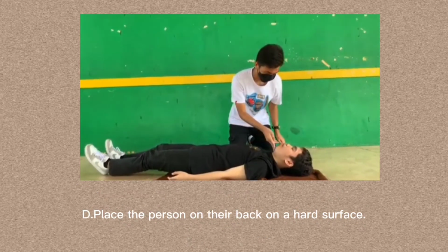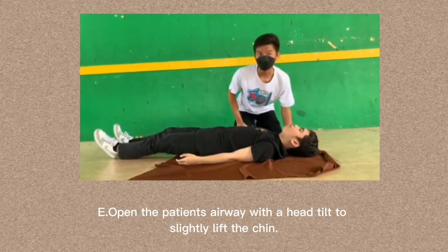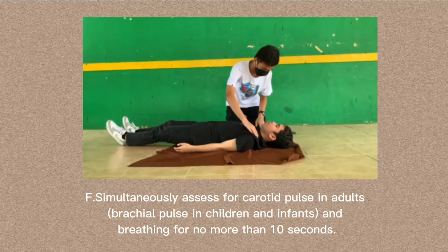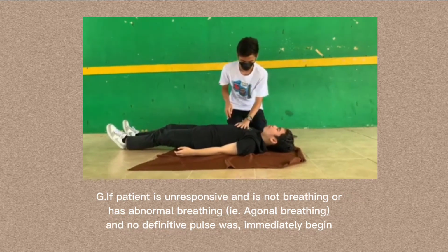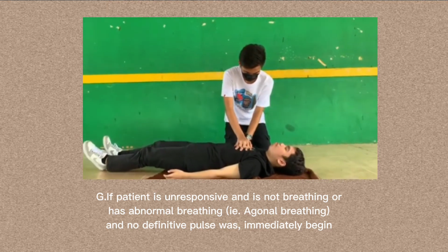D. Place the person on their back on a hard surface. E. Open the patient's airway with a head tilt and slightly lift the chin. F. Simultaneously assess for carotid pulse in adults, brachial pulse in children and infants, and breathing for no more than 10 seconds.